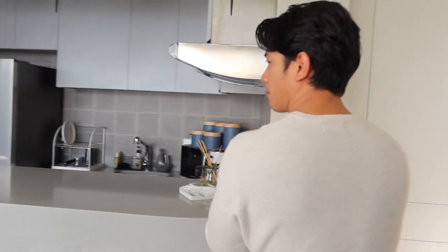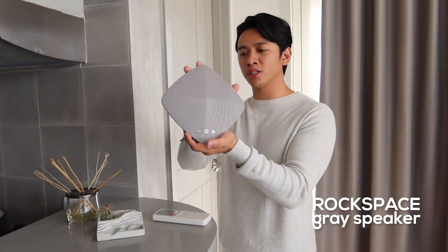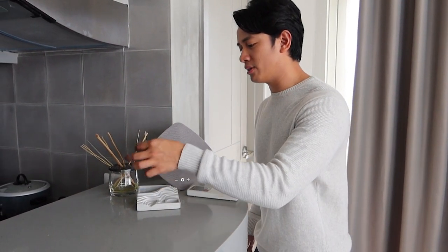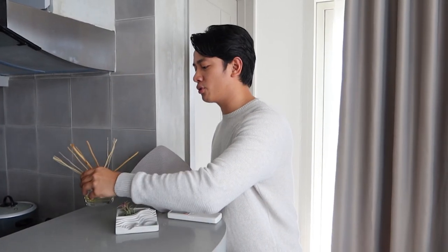Also, ito pa napapakita sa inyo, aking aesthetic na gray na speaker. This is from Rock Space. Ayan siya, di ba? Parang bagay na bagay siya sa space ko. Then we also have here some air plants. This is also from Beton. And then, meron pa akong malaki na Yugen. Meron akong mga diffuser over here. So, super bango talaga nung place.